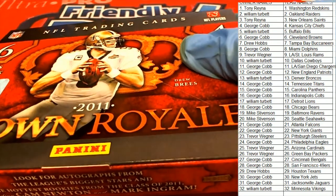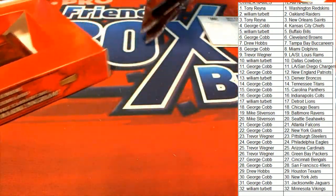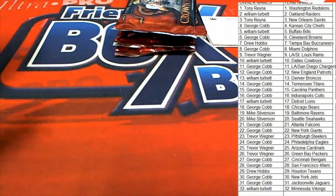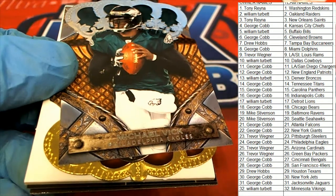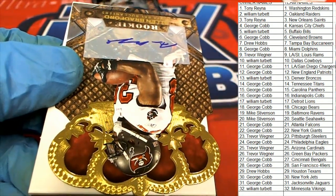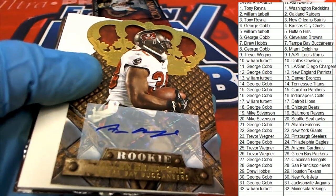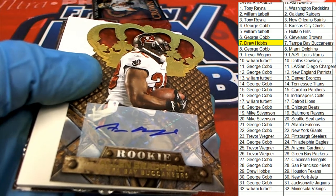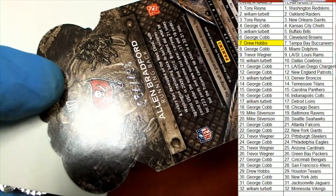Get a big hit, Tony. Rashard Mendenhall, Michael Vick for the Eagles. And here's a rookie for the Tampa Bay Buccaneers, and Allen Bradford auto. Tampa for Drew. There's a hit for Drew. Nice rookie auto there. And this has got a number on it. Number 2, 499 on this rookie auto of the Buccaneers.